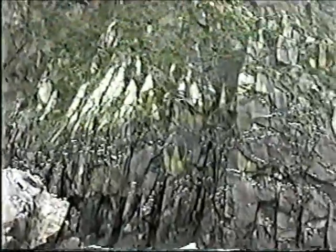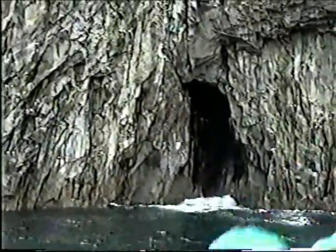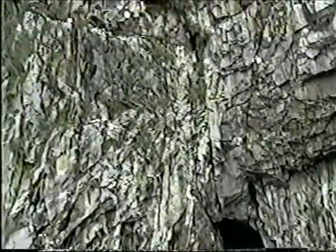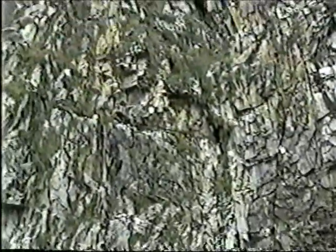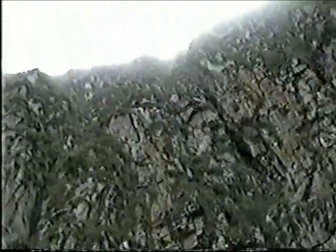Those are kittiwakes? They look like gulls. They look like gulls, yeah. We're in 122 feet of water here. These islands come right up out of the ocean. Looking above, you've got some really good views of the common murres and thick-billed murres.